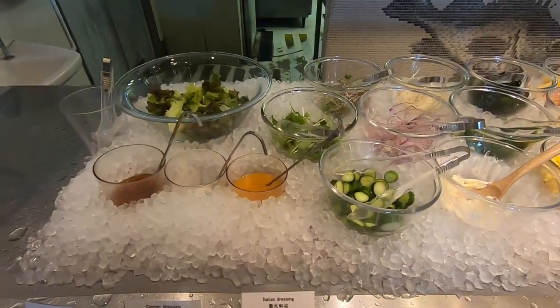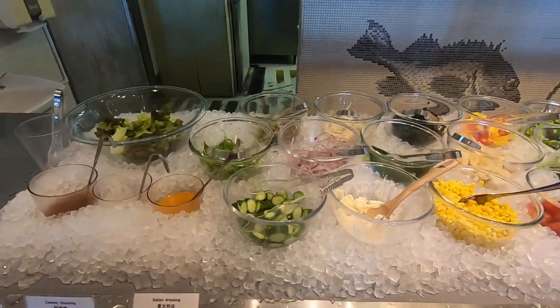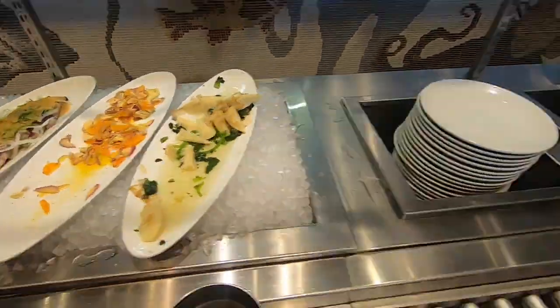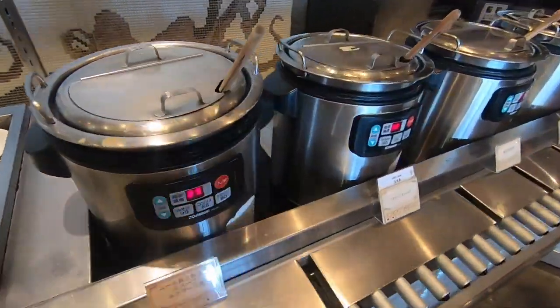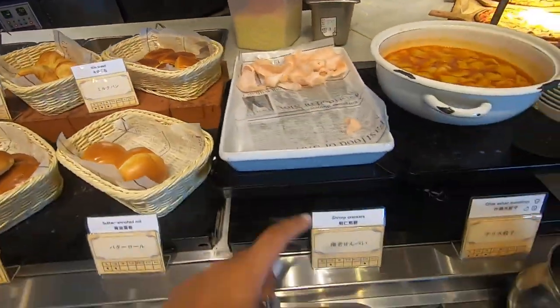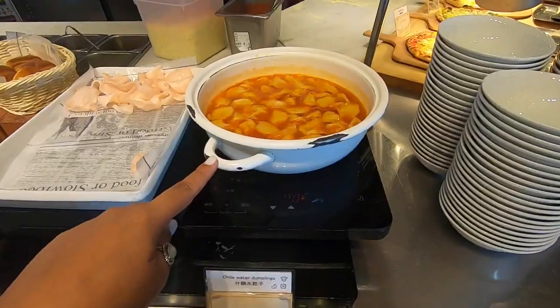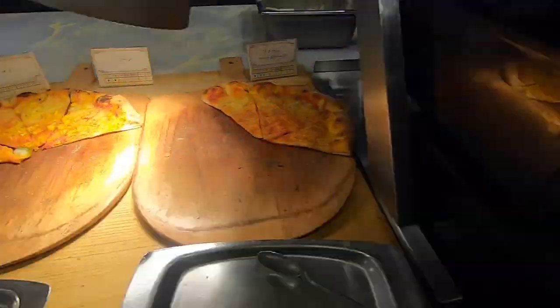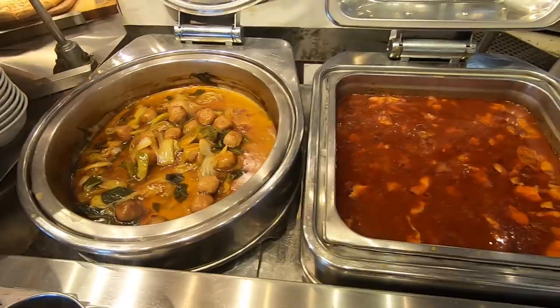All right, this is the buffet. We got salad, cold food. We have the soup area, rice, bread. This milk bread is so yummy. We have shrimp crackers. This is water dumpling. We have the pizza station here. This is just the warm foods.